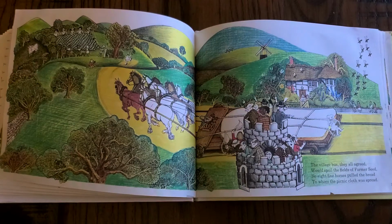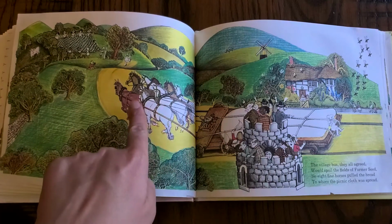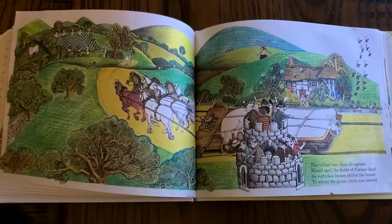The village bus, they all agreed, would spoil the fields of farmers' seed. So 8 fine horses pulled the bread to where the picnic cloth was spread.